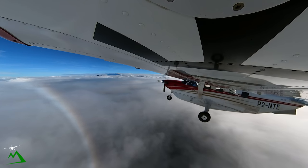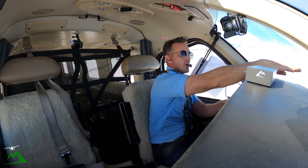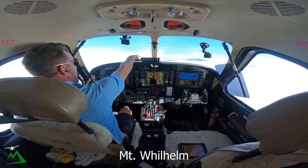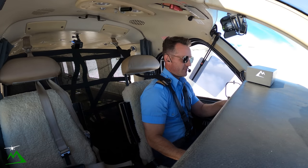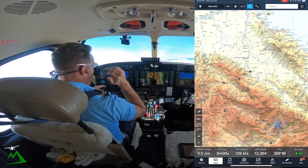I'm hoping that my 12,000 will get me over this top layer, but now looking kind of where it is, in comparison to the Mount Michael way over there, the big tall one, it's almost the same level. So I think I'm not going to make it over that. So I'm hoping now that I'll be just below that.